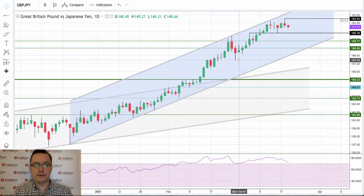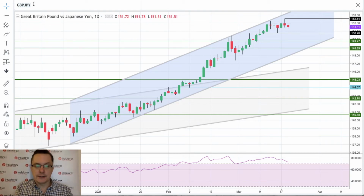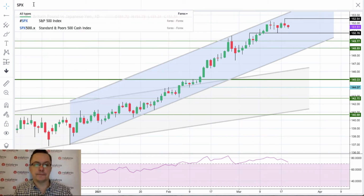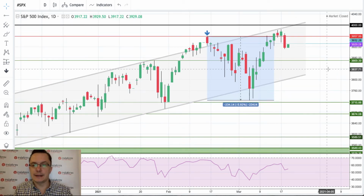That's enough for the Japanese yen today. Let's take a look at the S&P 500. What is going on there? We got the interest rate decision on Wednesday.